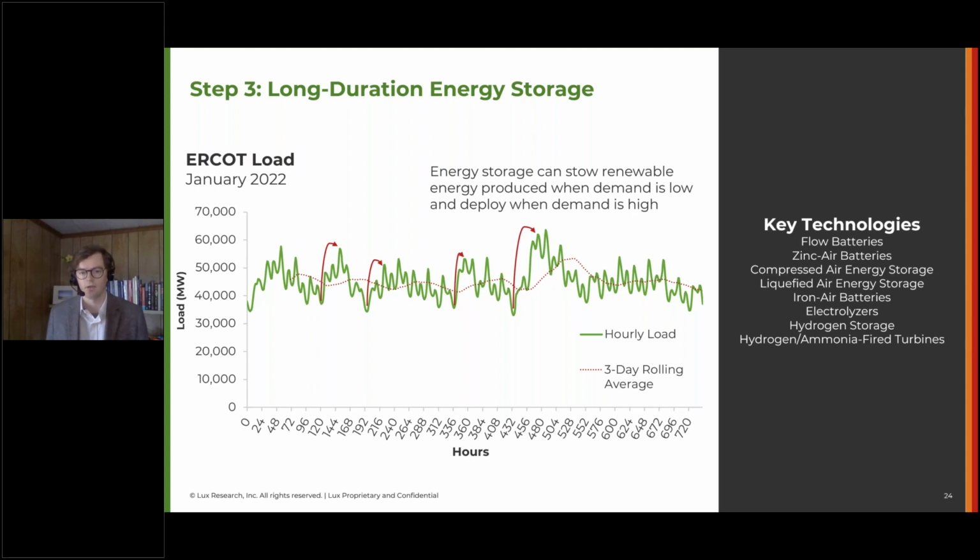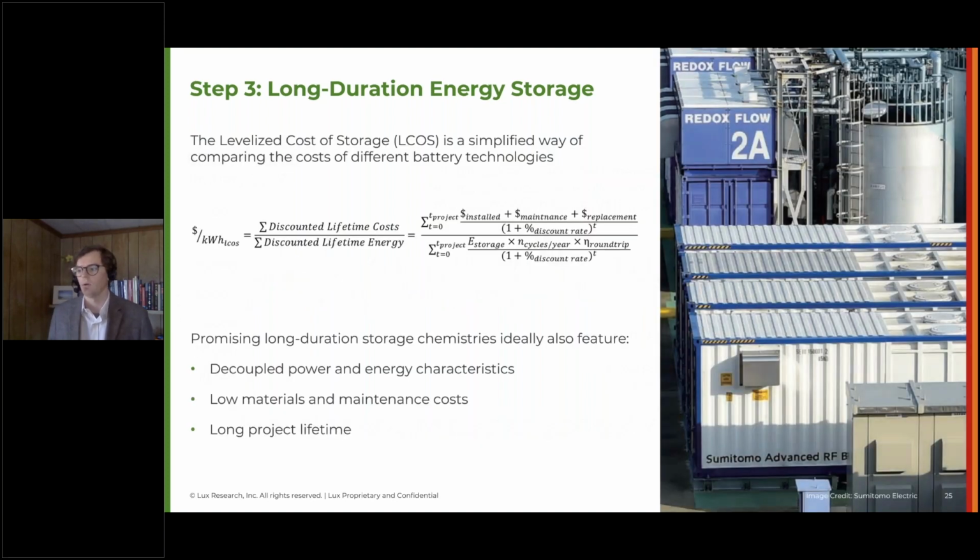None have been deployed at scale yet, but I would highlight one metric we use to compare technology, which is admittedly imperfect, but pretty good at comparing technologies on duration and system size: the levelized cost of storage. It essentially accounts for all of the costs of a project, as well as all of the operational characteristics like round-trip efficiency, where you lose some energy during charging each cycle of the battery.